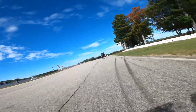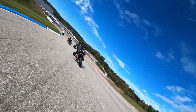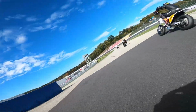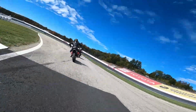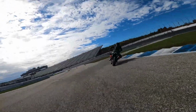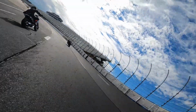He's just got really good lines. They're nice and smooth. You can listen to his throttle. He's not having to bang on the throttle at all. And he's getting a lot more deliberate on his turn-ins. But his lines are just spot on, and he gets a great drive out of all the corners.